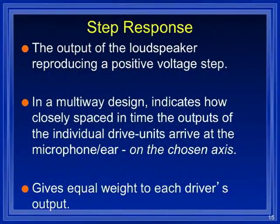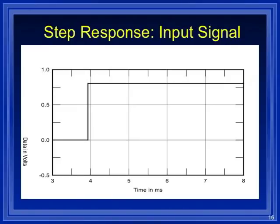And I almost never publish impulse responses because they're hard to interpret by themselves. So I always transform into the step response in my reviews. This is the output of a loudspeaker reproducing a positive step. It's just first you have no voltage, and then you instantaneously rise to a fixed voltage where it stays. That's why it's called a step.